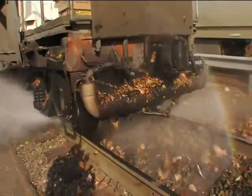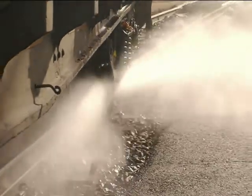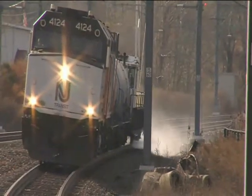It power washes the rails, pumping 17 gallons of water onto the railhead using 20,000 pounds of pressure per square inch. It is very effective at removing this residue from the rail. It also has blowers on it, which are designed to blow the leaves away from the rail. The AquaTrack clears roughly 80 miles of track each day, and right now, it runs all day and all night, keeping trains on track and on schedule.